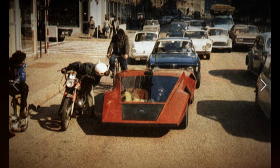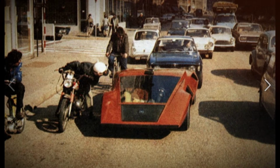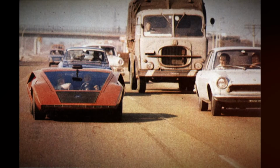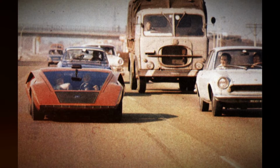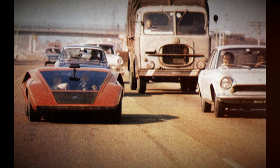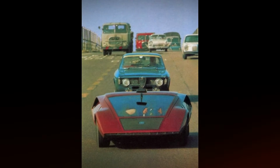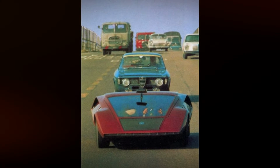At the center of this revolution was Marcello Gandini, the mastermind designer working for Bertone. Gandini had already stunned the world with the Alfa Romeo Carabo, a concept that looked like it had been sliced by a knife, and of course, the legendary Lamborghini Miura, often called the first true supercar. But Gandini wasn't done. He wanted to push the wedge design to its absolute limit. That's when the idea of the Lancia Stratos HF Zero was born.